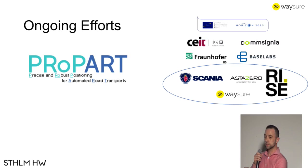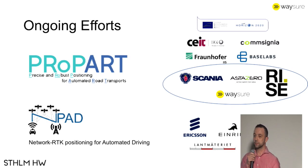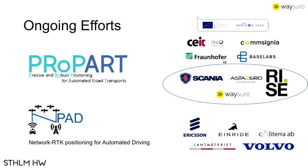So the group of companies here are all Sweden-based, and this group of companies are also working on a project called NPAD, that's Network Positioning for Autonomous Driving. We have some other players, Ericsson, Volvo, Lantmäteriet, the Ordnance Survey company here in Sweden, Einride, a small self-driving truck startup. And the purpose of this is to develop the network side required for high accuracy positioning. The network side is pretty much going to be a 3GPP mobile standard. So in all the mobile networks, we expect the kind of information to be available so that the 2 centimeters I mentioned earlier is going to be available not only nationally, but European-wide and internationally, globally, hopefully.